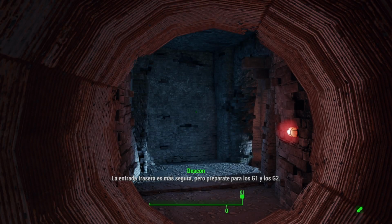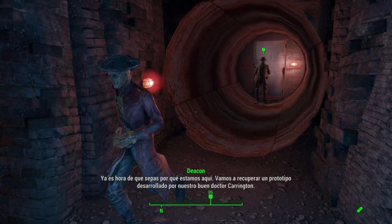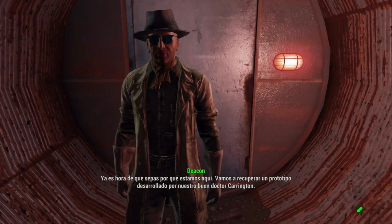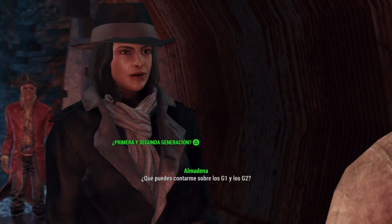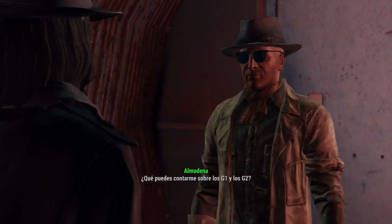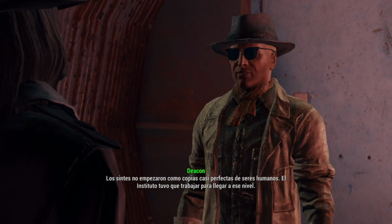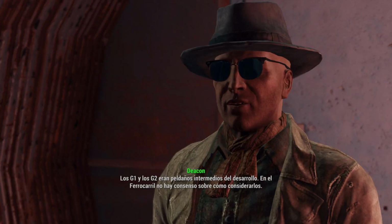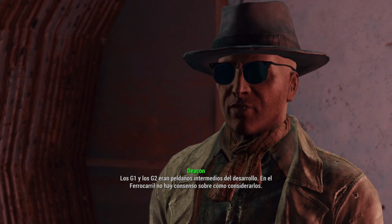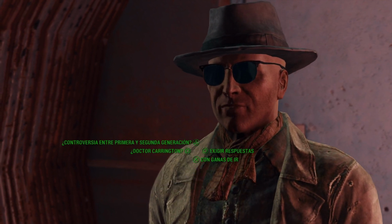Back entrance is safer, but be ready for Gen 1s and 2s. So it's time you learn why we're here. We're retrieving a prototype developed by our good Dr. Carrington. What can you tell me about the Gen 1s and 2s? The synths didn't start off as nigh-perfect copies of human beings. The Institute had to work up to that level of hubris. Gen 1s and 2s were stepping stones along the way. The Railroad's not fully united on how we feel about them.